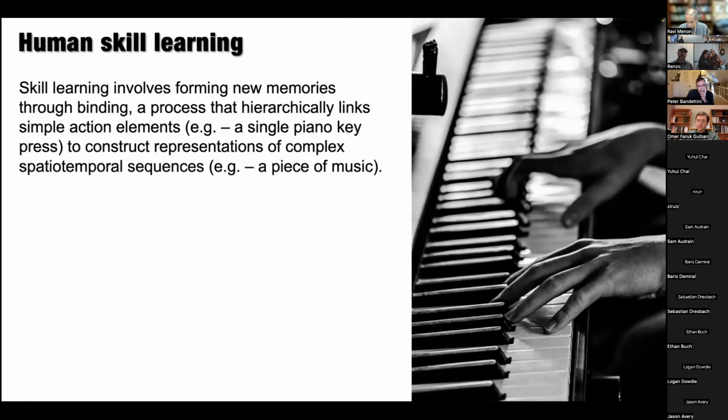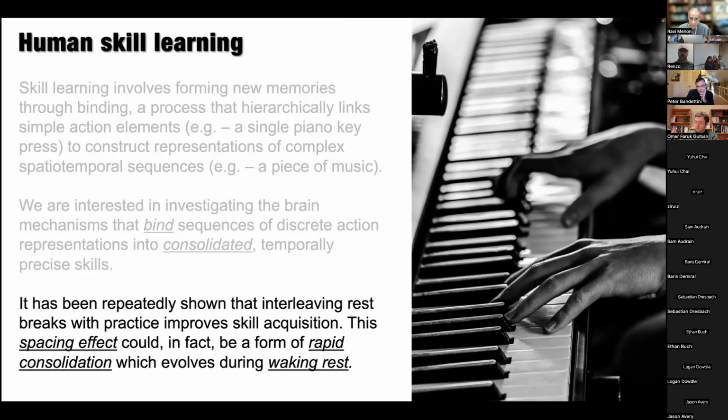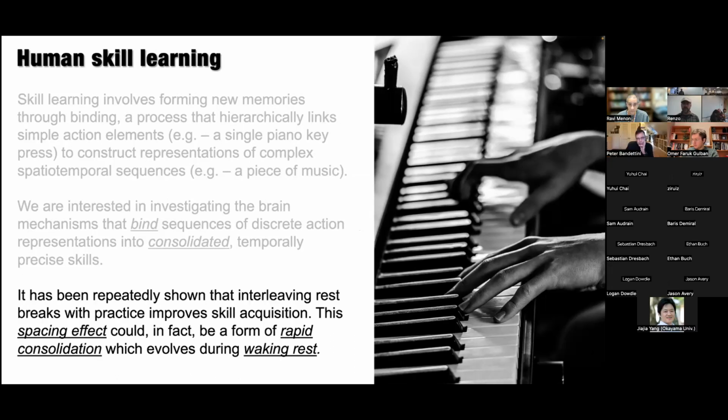Human skill learning involves forming new memories through a binding process that hierarchically links simple action elements, such as a single key press on a piano, to construct more complex spatiotemporal sequences, such as when you're playing a piece of music. We're interested in the brain mechanisms driving this binding process and consolidating these memories into temporally precise skills. It's repeatedly been shown that when you interleave rest breaks with short periods of practice, you improve skill acquisition and memory consolidation. So the spacing effect could, in fact, be a form of rapid consolidation, which evolves during waking rest.